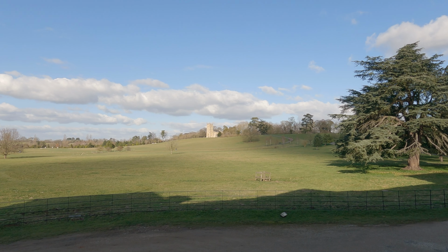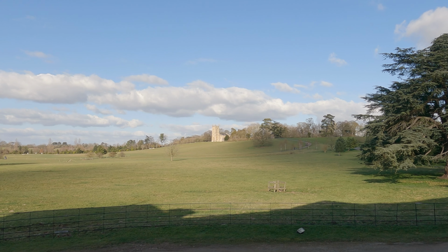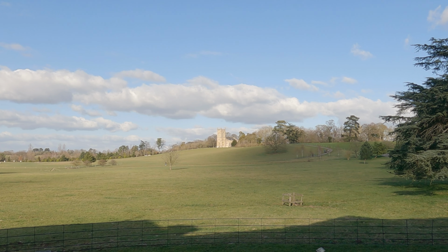If you're ever in this part of Worcestershire, we'd certainly recommend a visit to Croome Park.